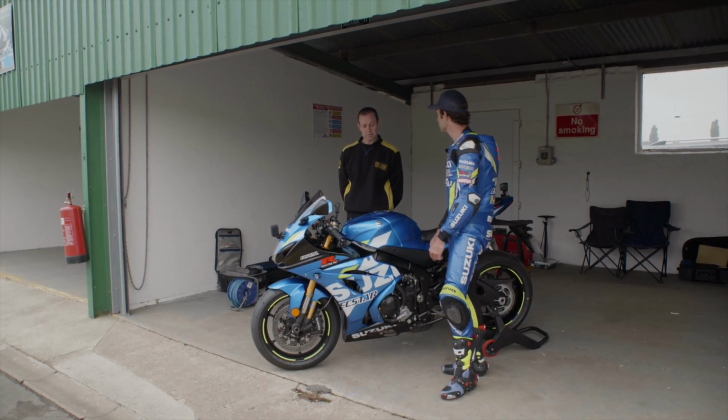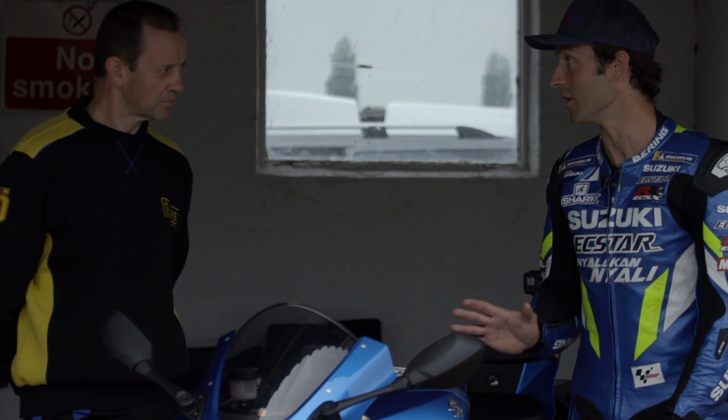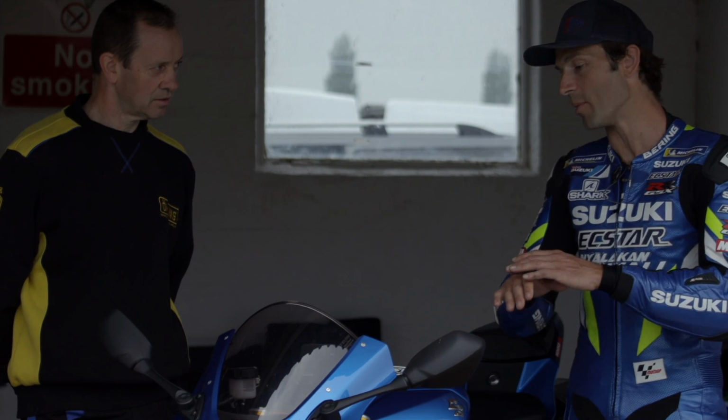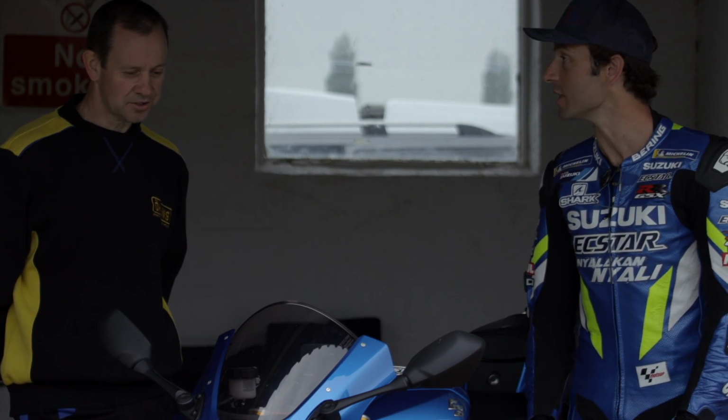This is quite impressive, no? Straight away. Yeah, it's a big step. I'm surprised by this, to be honest. I thought on a small track like this there would be really marginal gains, and it was more about the feel. But I'm really surprised with this. So yeah, positive start of the test.